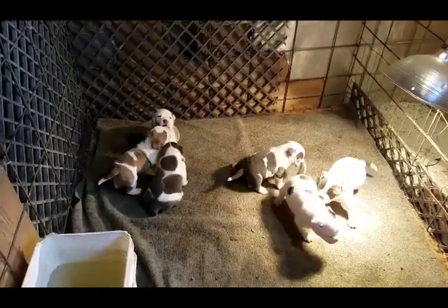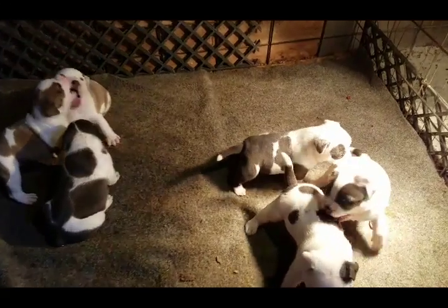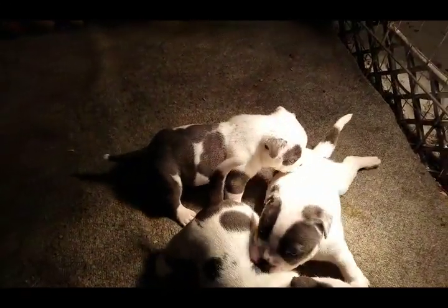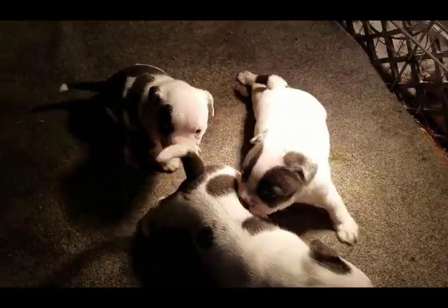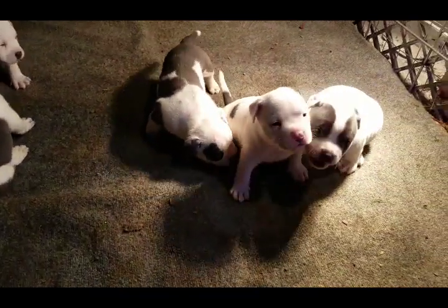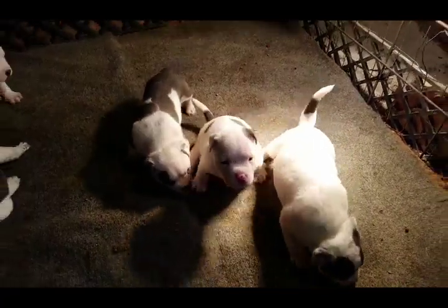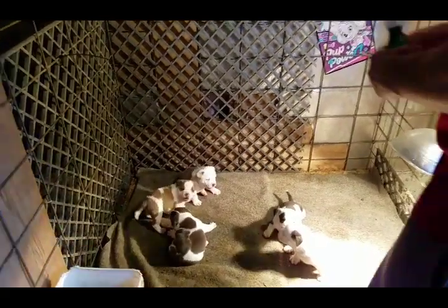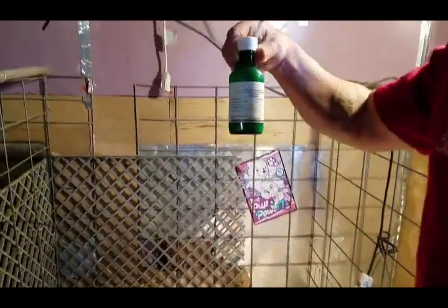As y'all can see, Lil Tick, he ain't playing. He's on the back of his brother. This little dude right here is gonna be a Tick clone. I don't know if y'all remember Tick when he was a puppy. That dude looks exactly like Tick. Real good close shots of him. All right, so here's a picture of the bottle.